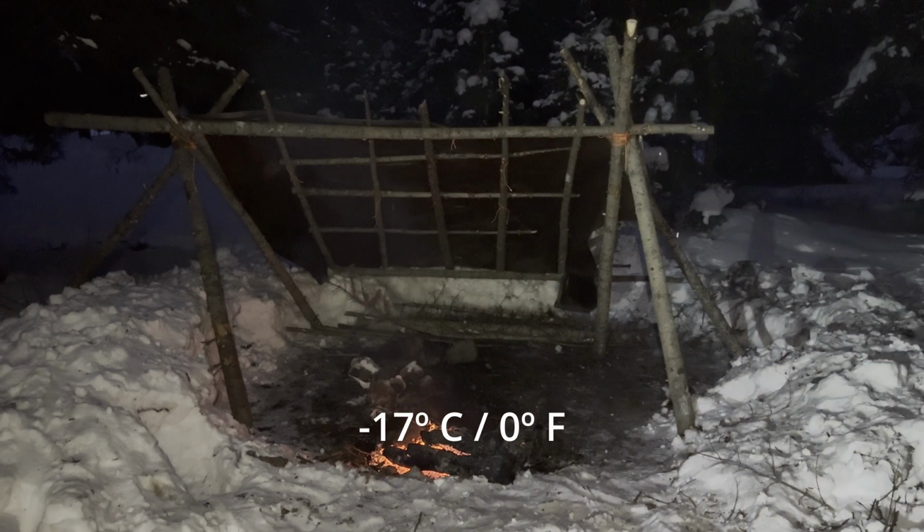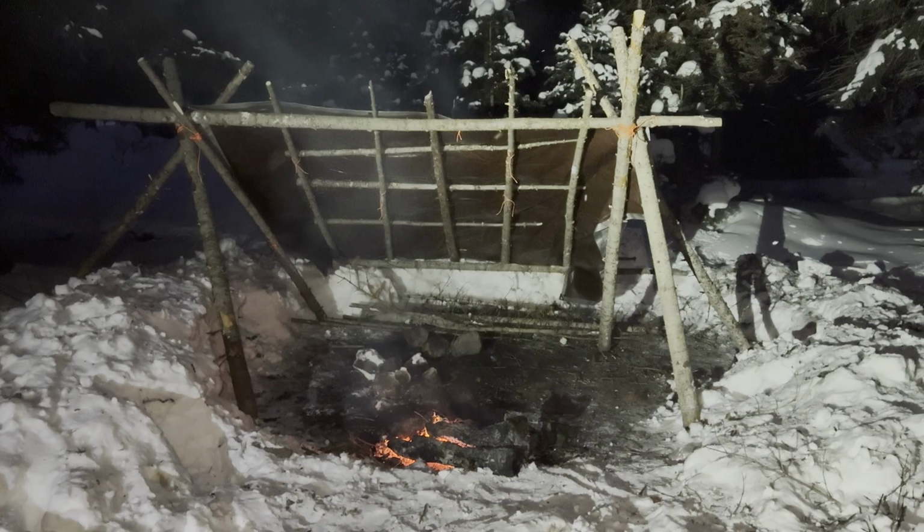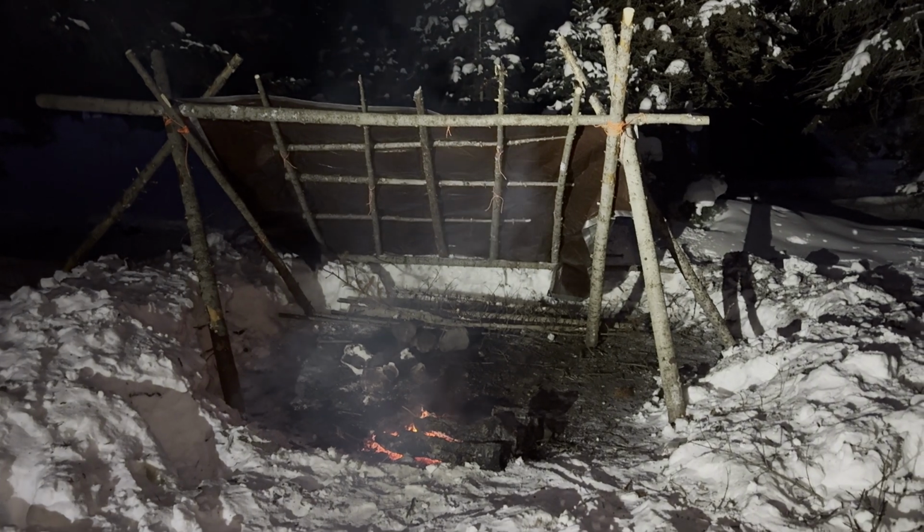So it's 0 degrees. So we're gonna call it and actually head back home, and we'll hopefully come up on like a Saturday and finish building it. This was definitely a good learning experience. We had fun.